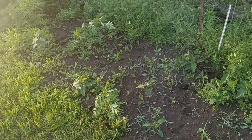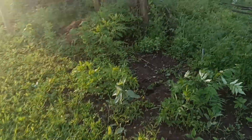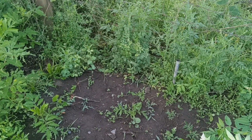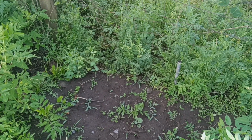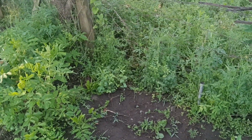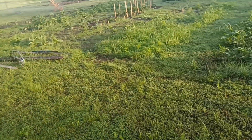The strawberries just did not do anything. Deer tracks. That is the culprit to my next problem that I'm going to show you.